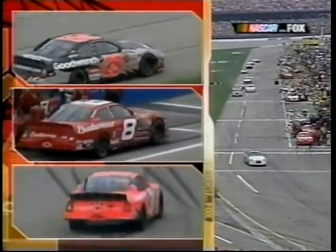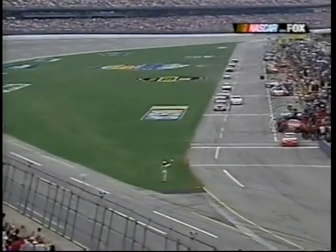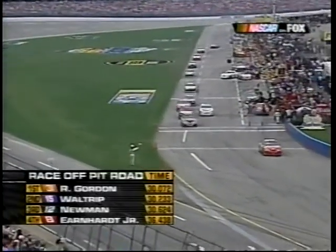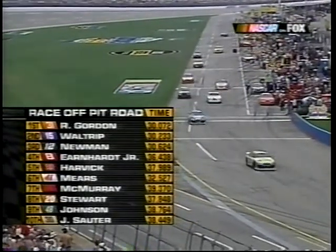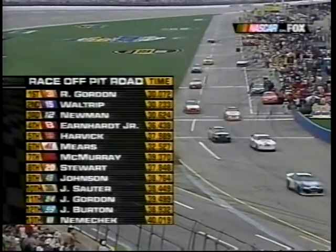Key man on Earnhardt Jr.'s pit stop is Kevin Pinnell, the seven-year veteran. When he drops the jack, that's Earnhardt's signal to go. When he drops it, Earnhardt knows all four tires are on.